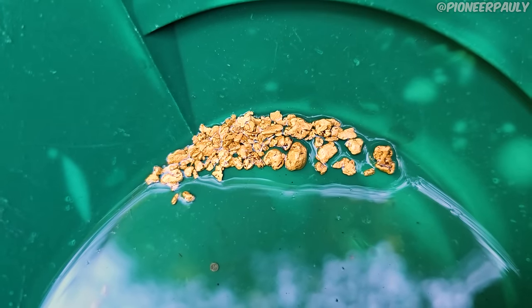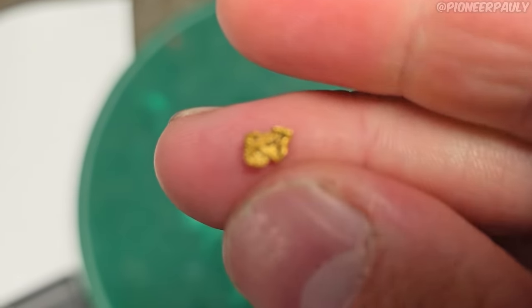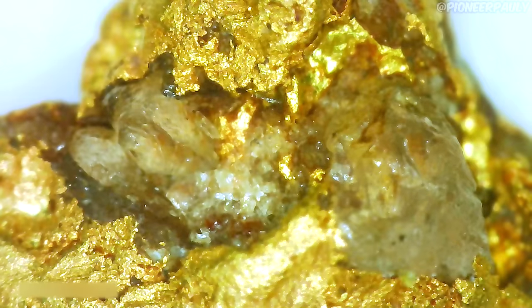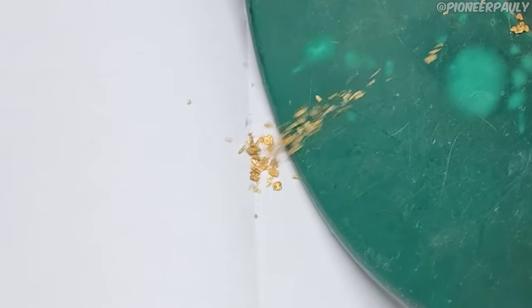Now, is it more than what we found last time? I don't think so, but it doesn't matter. Let's go home and weigh it. All right, so now that the gold is dry from all the water, I want to just quickly show you this piece under the microscope. There's still some beautiful quartz in there, which does mean this piece could be close to the source, mate. And also the smallest piece of gold we have next to a hair. Oops. Okay, here we go.